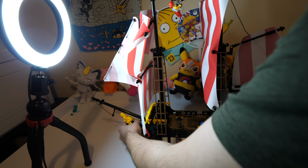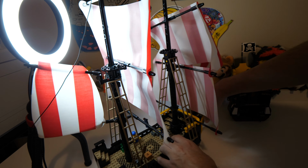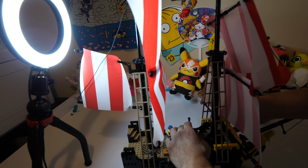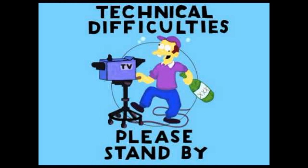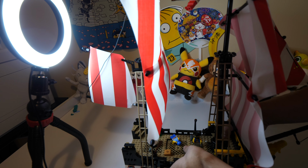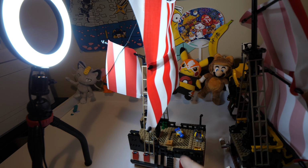Let's see if I can take this apart without actually breaking anything. Why is this loose? Oh. Ooh, what did I do?